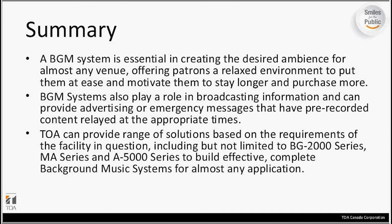And in ultimate conclusion, TOA can provide a solution based on the requirements of the facility in question, including but not limited to the BG 2000 series, the MA series, and the A5000 series, as I mentioned. There are many, many ways to do these things, but I wanted to concentrate today on specifically the 3 newest models. But we can, one way or the other, design and build a complete, effective background music system for almost any application.